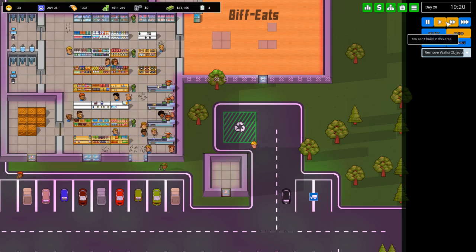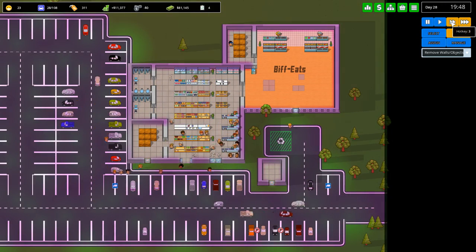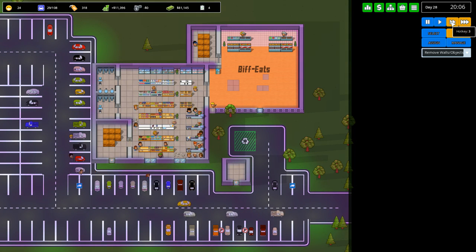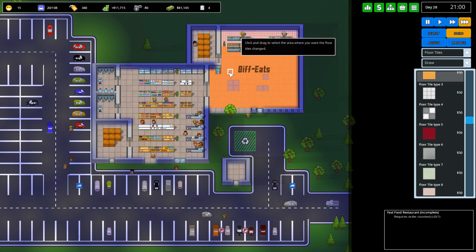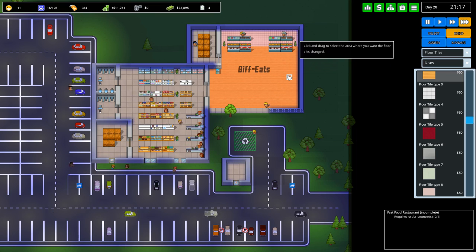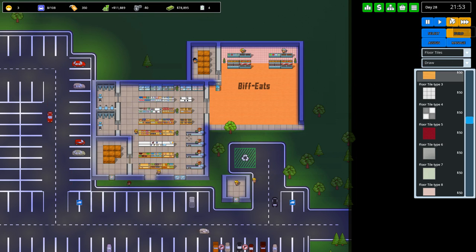Oh, that's a cleaner. Oh, and the builder's going home. Okay, let's just speed through the night. Oh, there we go. Next builder's come. Excellent. We could actually put some floor tiles down here. I've got room to get back. We might. Oh, there we go. Let's just slow things down a bit.